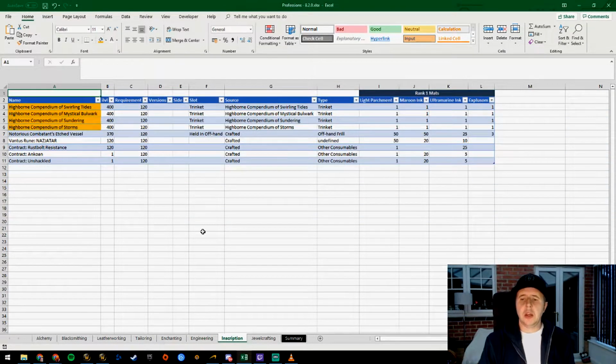And then we've got Inscription. Now I've highlighted these in yellow. These are the new trinkets, but they currently have very limited material costs, and this is because Blizzard basically want to test these out. However, we do have some of the new contracts and some of the new Vantus runes as well. They do use the new material, the maroon ink, but they do use a little bit of the old material as well.